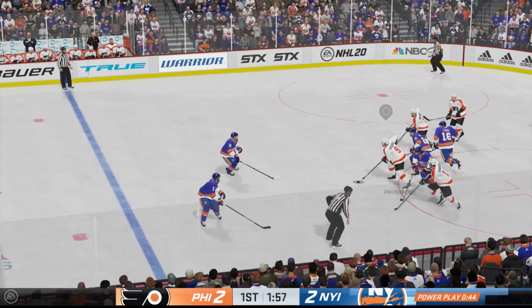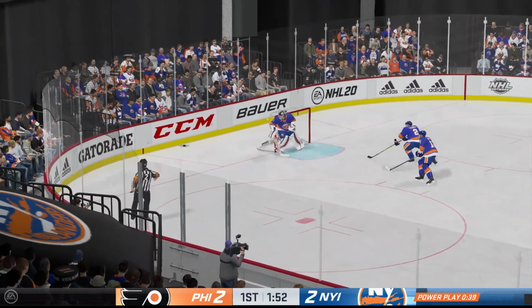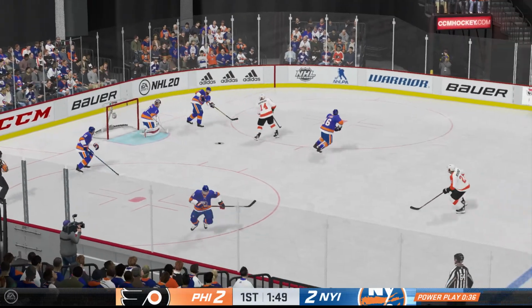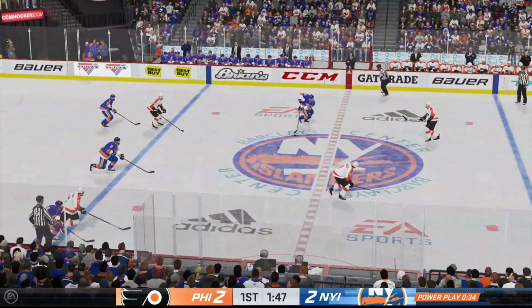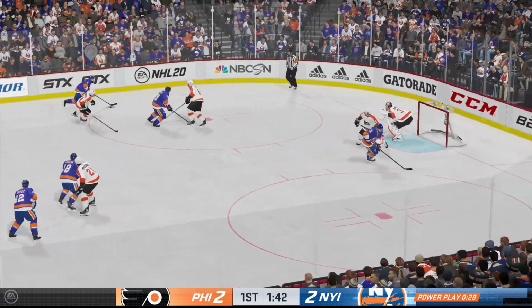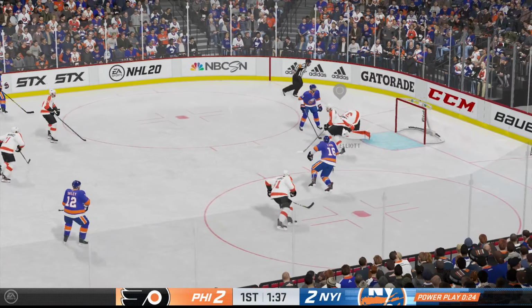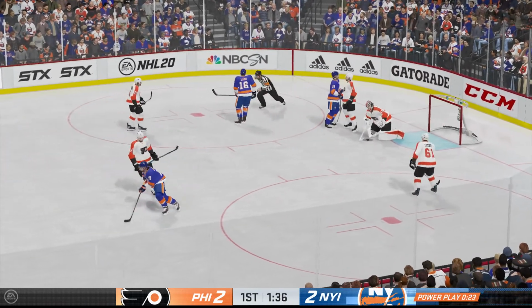Good job tangling up his opponent here. And manages to clear the zone. New York's got the puck behind the net. Angles it over to Nelson. Looks to set up at the point now. On the attack along the boards. Grips it, rips it. Wicked stop by the goaltender.